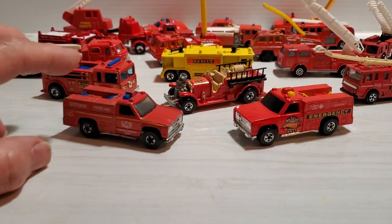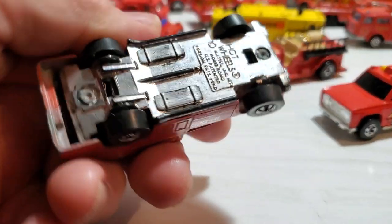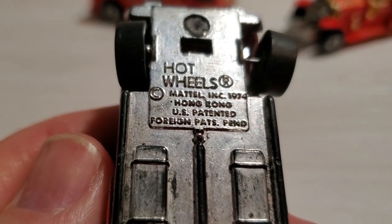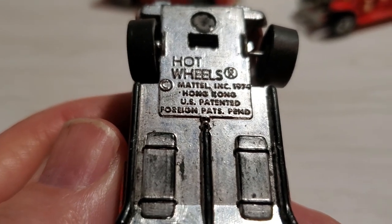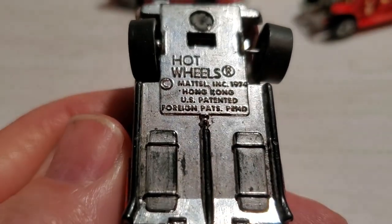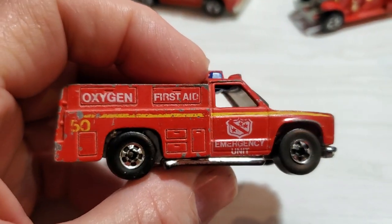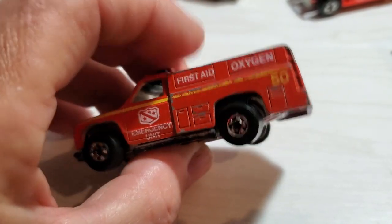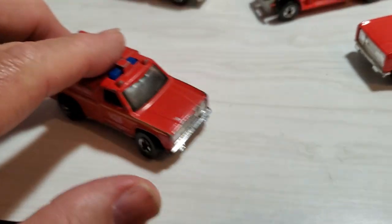Well, let's start with these ones here. These are by Hot Wheels. I'm not sure what they were calling this particular casting, but as you can see, this is a car plate 74, a Hong Kong U.S. patent. It's an old one and pretty cool. I found this used, obviously, but of course, it's a cool older casting.